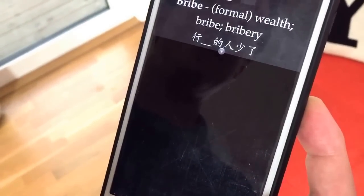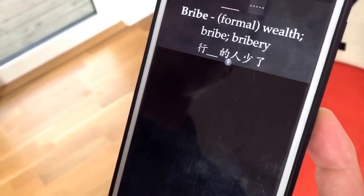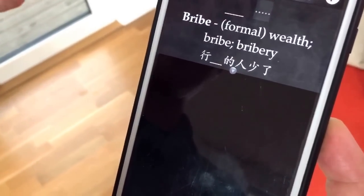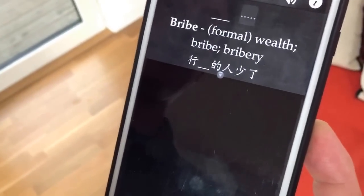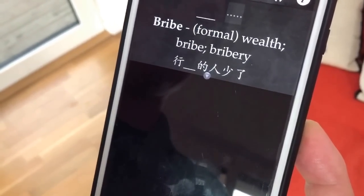So my routine is basically the evening revision of the lessons, and then during the day, whenever I've got a free few minutes, I get on Skritter and I practice repetition and actually writing the character.